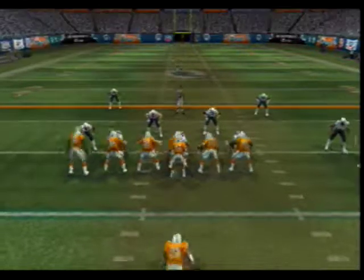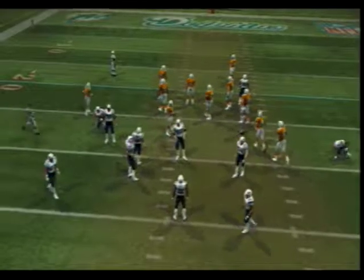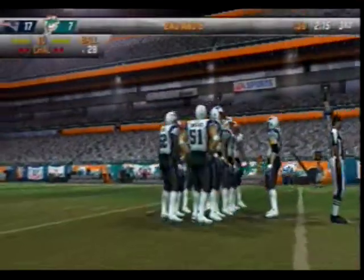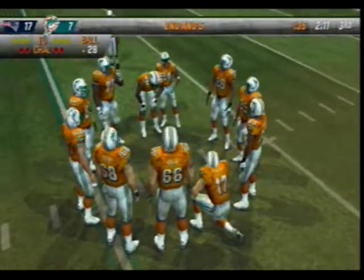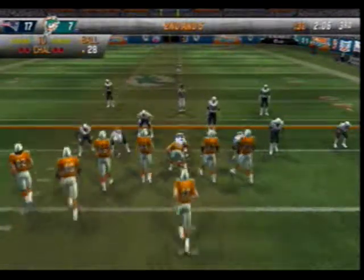Peterson, the lone setback, to carry it. Matthews comes up to make the play. At the 28, Peterson with a nice burst through the middle that time. 5-yard pickup. Ball on their own 28.